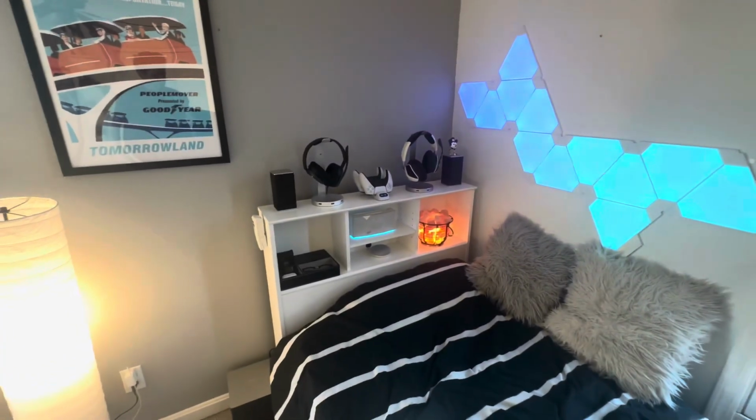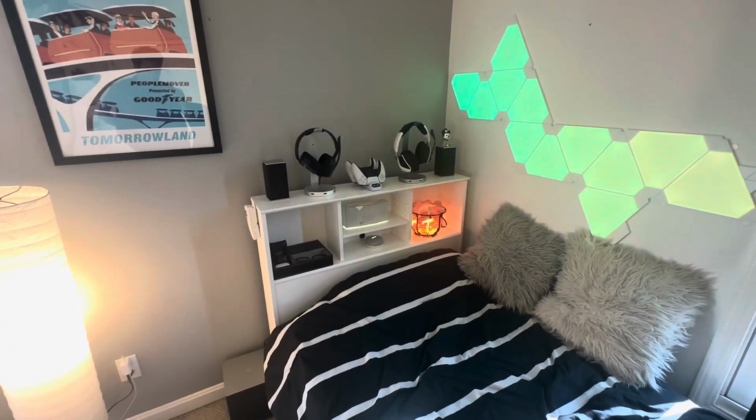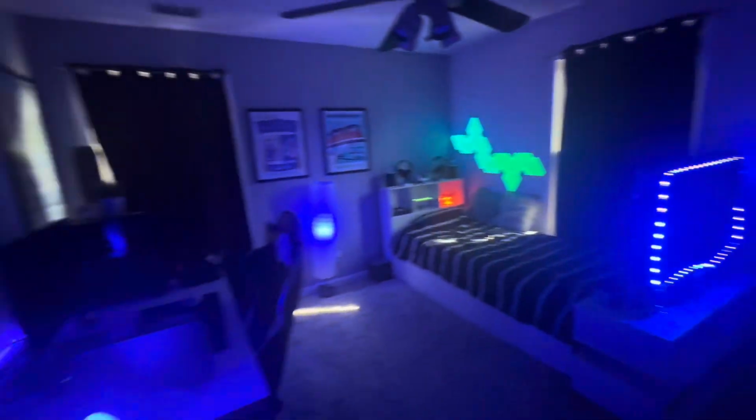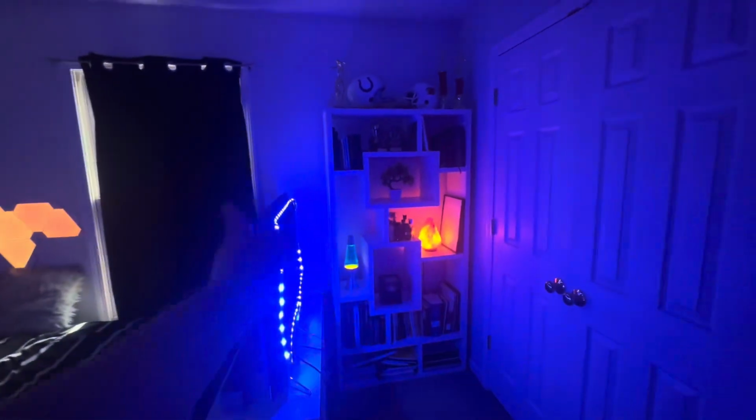And the reason I like the Google is because I can tell it to change the color of the lights, and the Amazon was never able to do that. So I can say, hey Google, turn the lights to blue. And all the lights will turn to blue. And when it's dark in here, I have these blackout curtains that I like, and I think it just sets the mood. And I like the orange and the blue combo with the blue lights and the salt lamp.